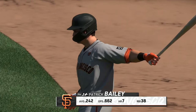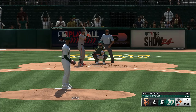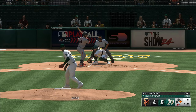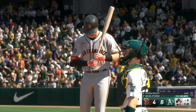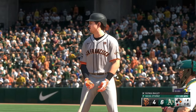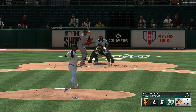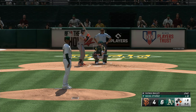So now pinch hitter for the Giants, Patrick Bailey. Well, they're going with the lefty bat here, trying to improve that matchup for a very important at-bat in this game. That misses the zone, and that's ball one. With the tying run at the plate, and we're in the top of the eighth. That one's in there, and the count 1-1.